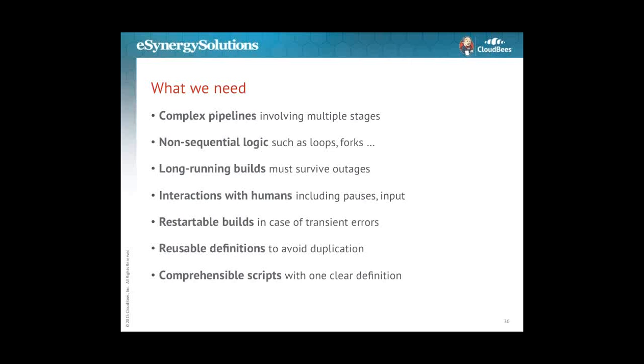You also may find that you want your builds to be restartable. So if you're halfway through the workflow and you have an environment wobble, you may not want to start from the top and rerun everything. You may want to just run from a particular checkpoint and continue downstream where you were.